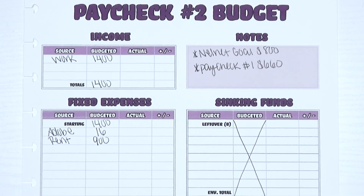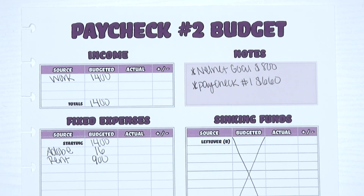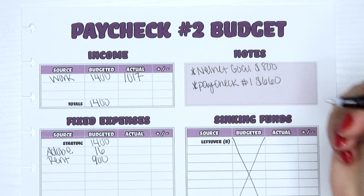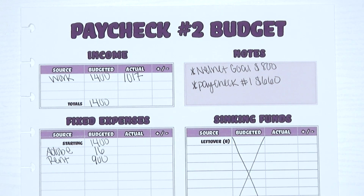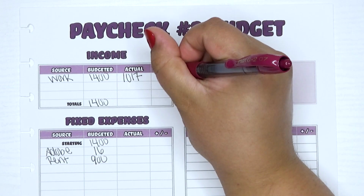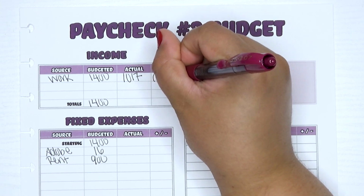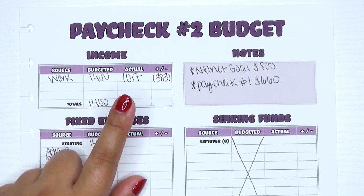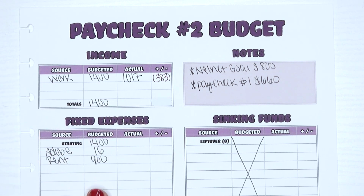I got my second paycheck and I'm really bummed because I am under budget in my income now. So my paycheck ended up being much less than I budgeted for. So I'm going to have to squeeze this one out a little bit. My paycheck ended up being $1,017. So I punched it in on my calculator and the difference is $383, which is fairly significant. So that actually puts me in a deficit. And so I'm thinking I might need to pull some income from somewhere else. So what I'm going to do is leave this blank and come back to it and move forward into my fixed expenses.